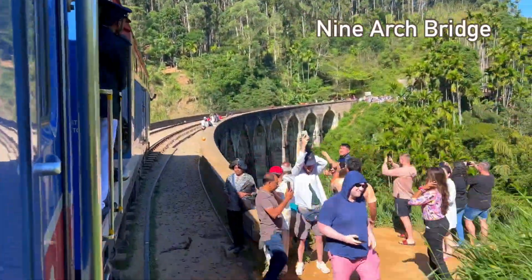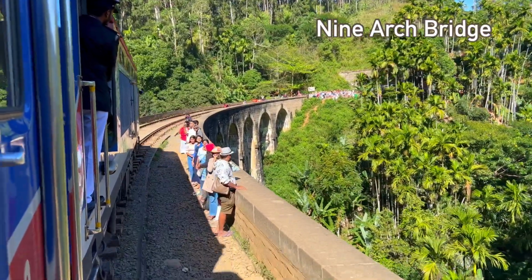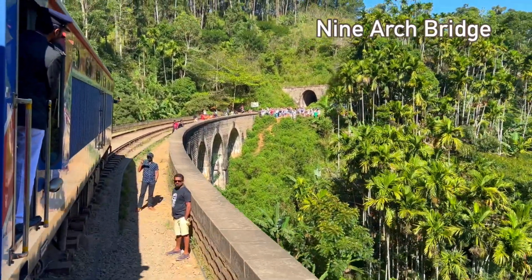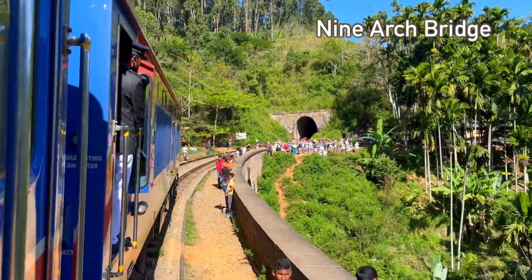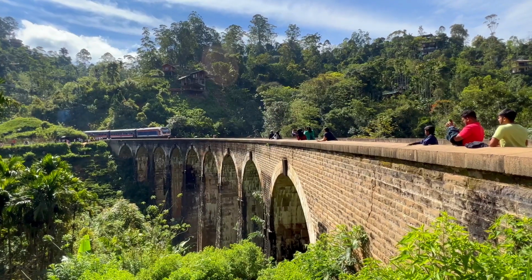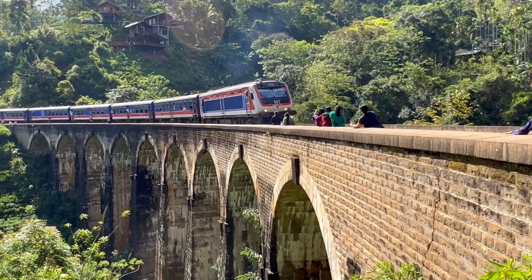So now we are reaching the most scenic spot of this journey. This is Nine Arch Bridge. Taking a photo of this train, or maybe from this train, is considered as one of the most Instagrammable photos. As you can see, there are a lot of people waiting to get a most beautiful shot of this train. And this is how exactly you see it if you are on the bridge.